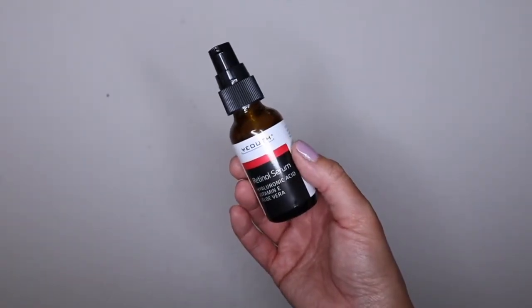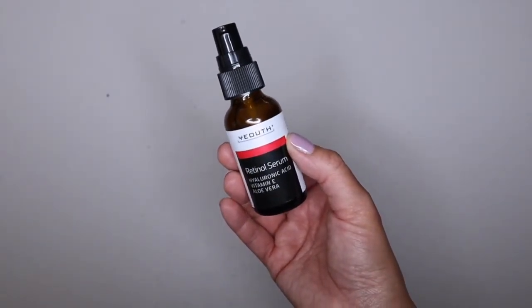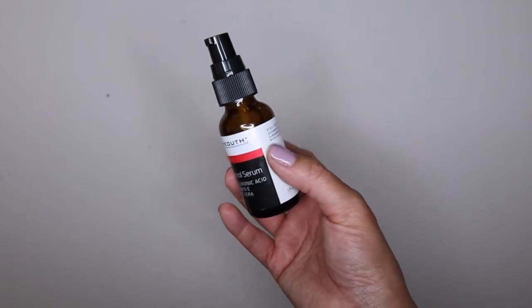It's this product here. It's called Youth with an E. This is a powerful serum that targets signs of aging. So if you have fine lines, wrinkles, dark spots, sunspots, crepey skin, pores, or even collagen loss, this will be a great product for you guys to try. This contains hyaluronic acid, vitamin E, and aloe vera.